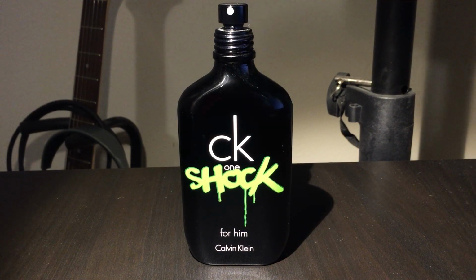Now, again, as far as affordability, this is not going to break the bank. That's why I say you should go ahead and blind buy it. Just trust me on this one. Again, I know I say that a lot, but I wouldn't lie to you. This one is definitely a blind buy.